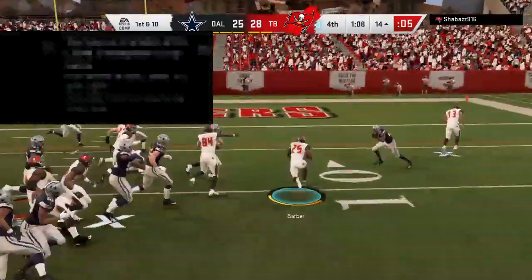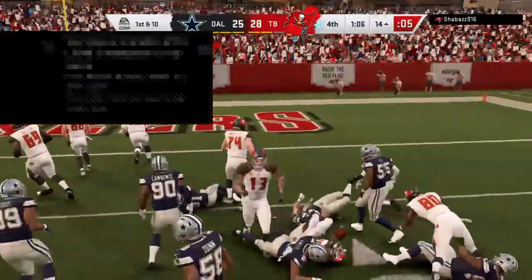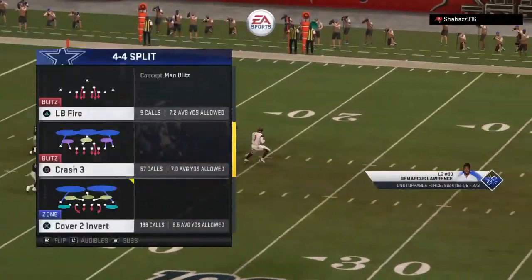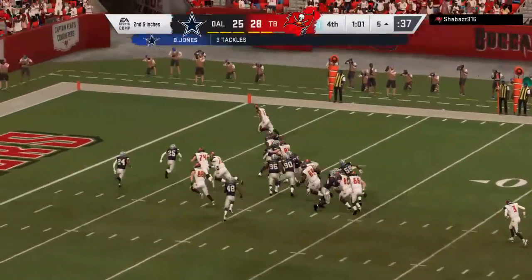Barber on 1st and 10. And he'll be brought down this time at the 5-yard line. 10 yards on the pickup there, and it'll be 2nd down.